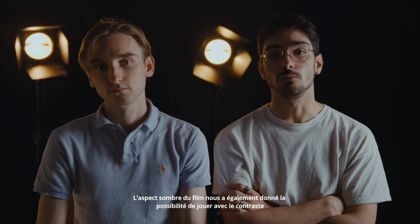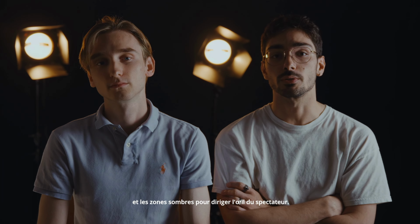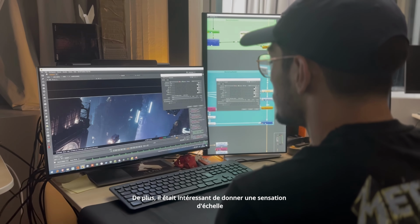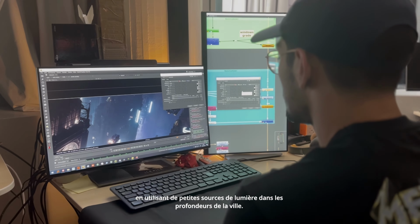The dark aspect of the movie also gave us the possibility to play with contrast and dark areas to direct the viewer's eye. In addition to that, it was also interesting to give a sensation of scale using small light sources in the depths of the city.